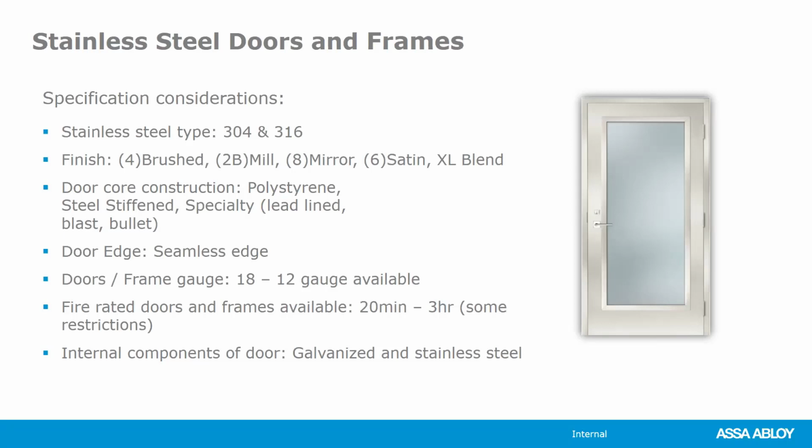Remember, they're corrosion resistant. That does not mean they're corrosion proof. These doors still require regular maintenance and cleanup. Everything rusts, including stainless steel. Don't be fooled by that. But the lifetime of the door will be greatly extended using stainless steel, using that 316 in that corrosive environment.